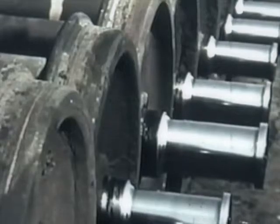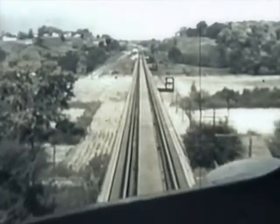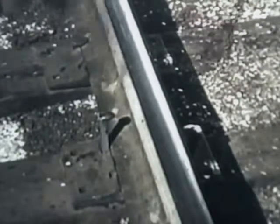Of course, we're never through buying, because we're always figuring ways of improving things. If we can reduce a grade along the line, we can use longer trains and shorten schedules, give better service to both passengers and shippers. Same thing goes for straightening curves. In fact, we spare no effort to keep the roadbed in perfect condition and to keep things moving.